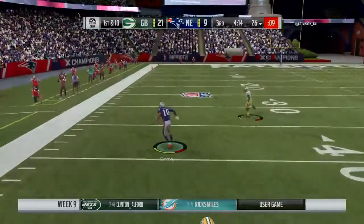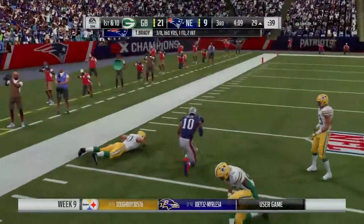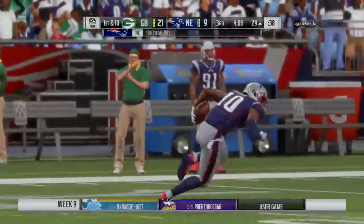Looking left side, and he's got a man. It's Gordon. And all the way down to the 29. It's a big play there for the Patriots.